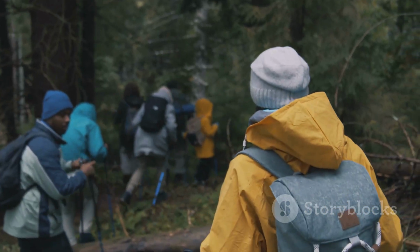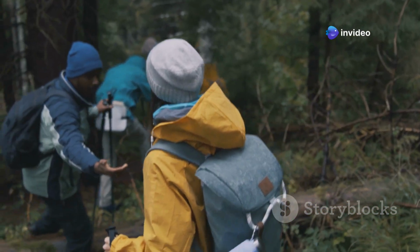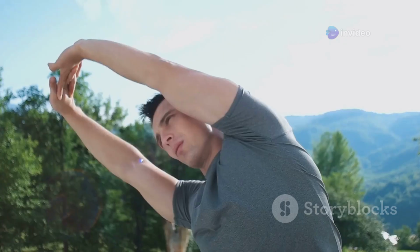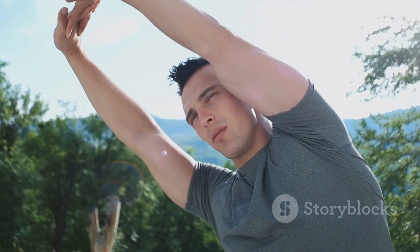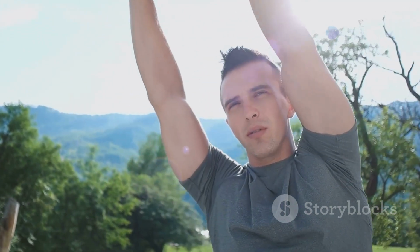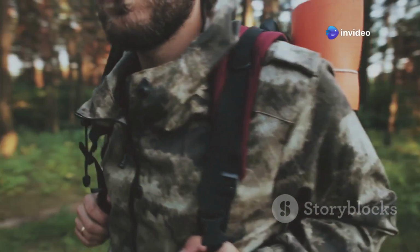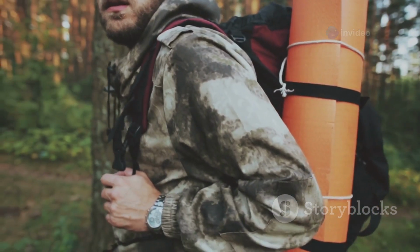If you're with others, stand together, shoulder to shoulder, to create a wider, more imposing figure. This collective stance can make a significant difference. Raise your arms slowly above your head, stretching your body to its full height. This not only makes you look taller, but also more formidable. If you have a jacket, hold it open to further increase your silhouette. This can make you appear much larger and more intimidating.